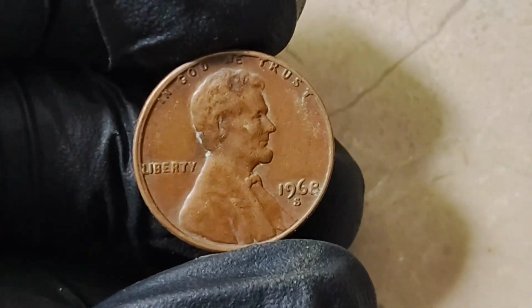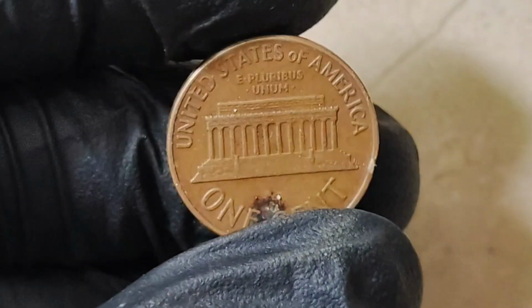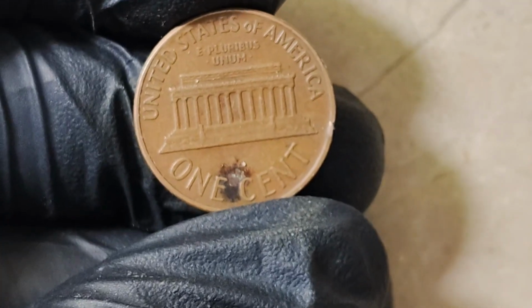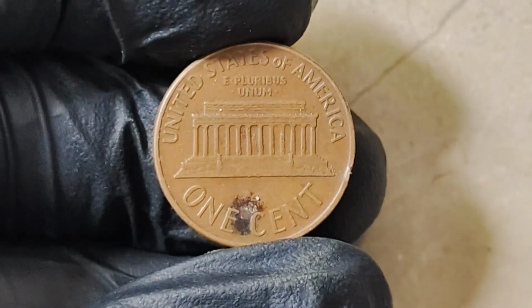The one nearly no one believes exists, until they see it. Fakes exist. Many people have altered coins, adding or removing mint marks in hopes of fooling buyers. So before you celebrate, get it graded. Only professional certification can confirm the coin's true identity and value, and that's exactly what one man did.